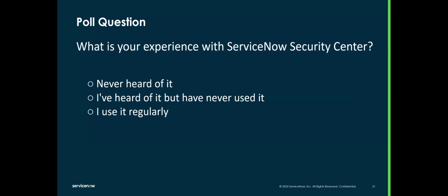So second question, what is your experience with ServiceNow Security Center? Never heard of it. Heard of it, but never used or use it regularly.